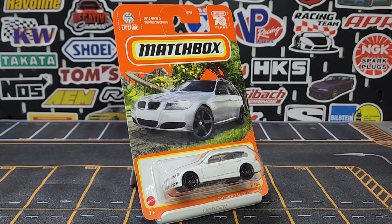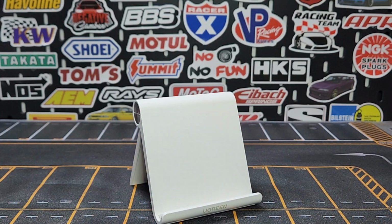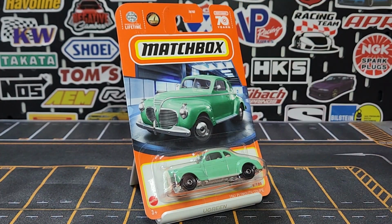This is the 2012 BMW 3 Series Touring in white with black 5 spokes on there. This was a new casting last year in black, now coming back in a really nice white color. Looks to be kind of a pearlescent color. Looks pretty good. All right, moving on to the next one.